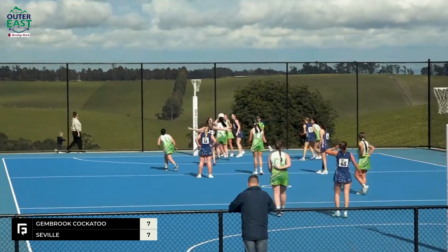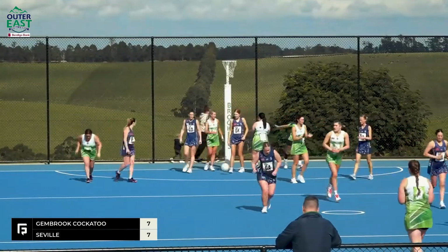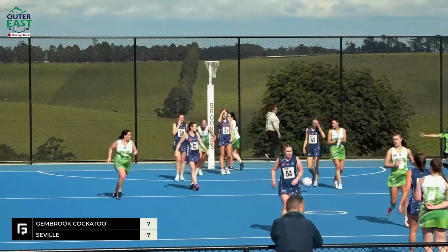Harkin, can she make it work? Yes, she can. Can Laura Christie put Gembrook Cockatoo in front? She can, and the score's 8-7. And the Brookers are in front for the first time today.